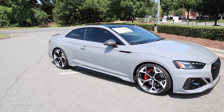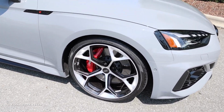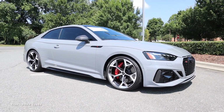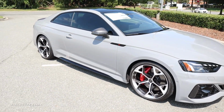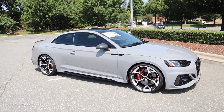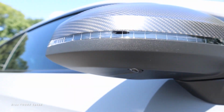Now for the side, this model has the all-new design for these 20-inch wheels. These are very, very nice with that 5-spoke design, split Y-spoke at the end, and with the spokes being so skinny, look at the size of those red RS calipers. I think this is a beautiful wheel design. I almost want to put these on my R8 to see what they look like, but fantastic wheel combo with this Nardo Gray. Power folding side mirrors have the carbon fiber mirror caps.